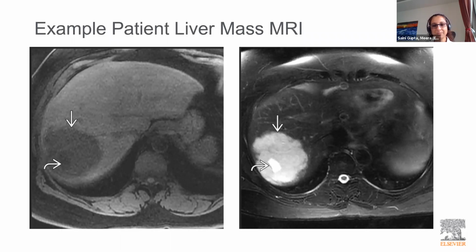So what is this? We want to use STATdx to investigate this case and come to a conclusion on the diagnosis. And even if you do know what it is, STATdx can be used to confirm or challenge your assumptions and think about what other diagnoses you might want to be considering. So with that, I'm going to move to STATdx.